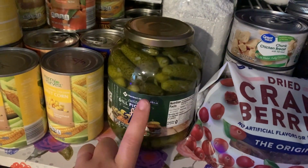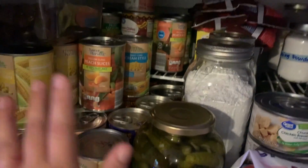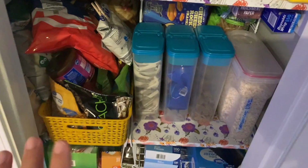There was the last of my dried apples. And then these pickles. I love these pickles. If I can grow them, that is my plan one day. I need to find that perfect pickle.